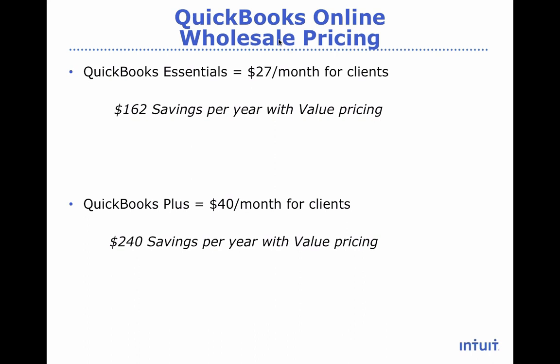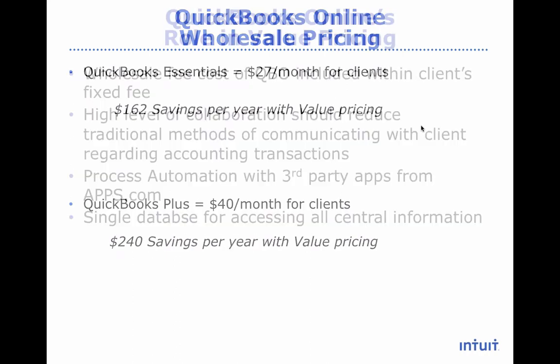That $240 your client is saving is now going to become part of your profits, because you're going to include, quote unquote, that value in there. Your client still gets a saving because they don't have to pay for QuickBooks Plus anymore, since it's now built into your engagement. Now, obviously, for clients that have established accounts, it's going to be more complicated to switch the billing method, but this is much better for new clients and new engagements.